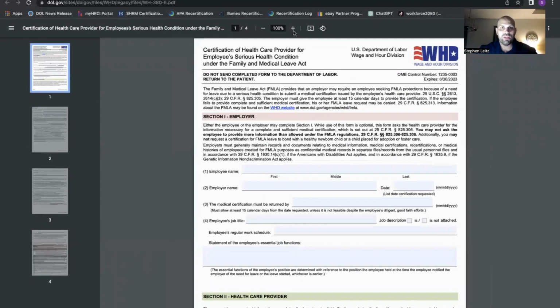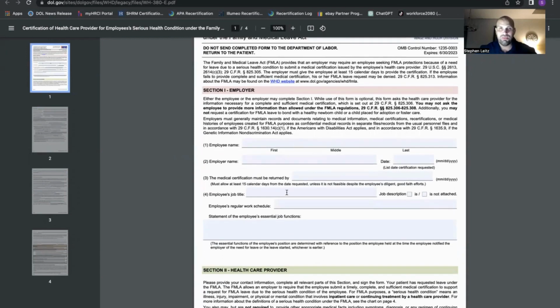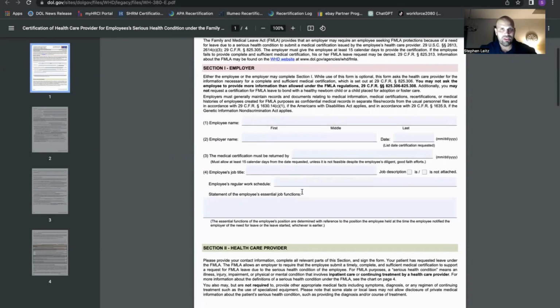What you'll need to do is print the certification of healthcare provider so you can give it to your employee and have them take it to their healthcare provider. That lets the healthcare provider document the reasons for leave, how much leave is needed, and the frequency of leave needed, documenting all of it so you can assess and evaluate it. But you have to fill out just a couple of pieces. Section 1 is for you to fill out. I would always fill out Section 1 and I would always attach a job description.